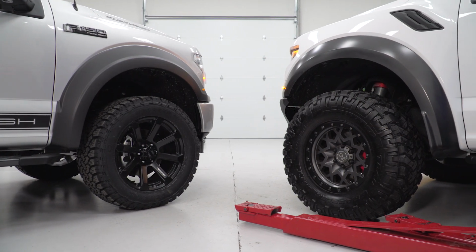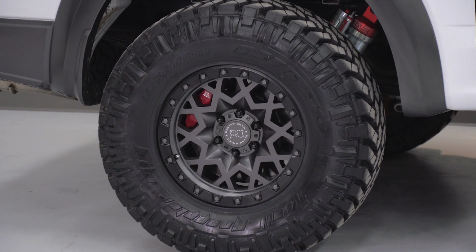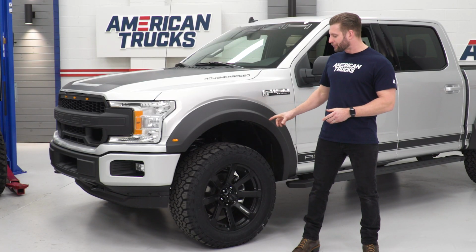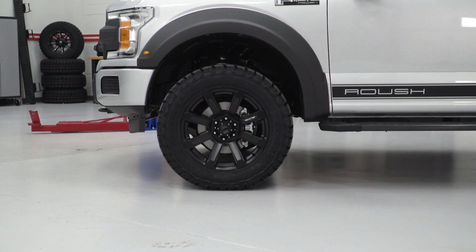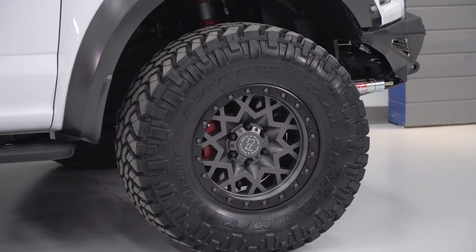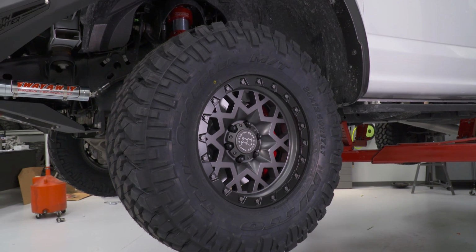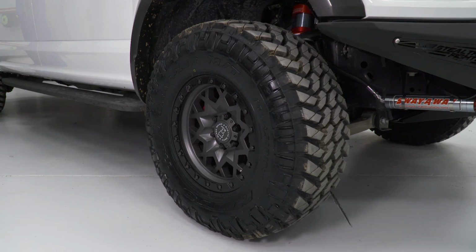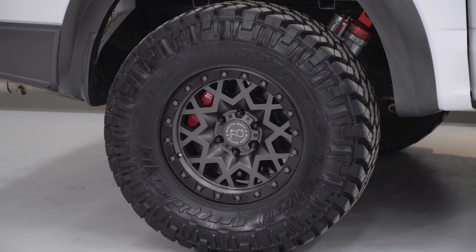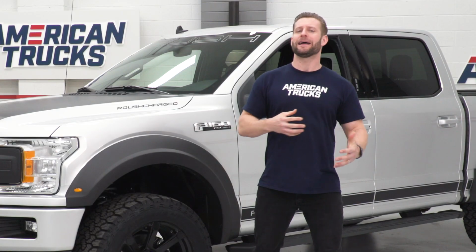Last but not least, let's break down the wheel and tire combo on each truck, and we'll even throw brakes into the mix as well. First and foremost, the Roush here, you're getting a 20-inch wheel, but with a 33-inch tall all-terrain tire. The Raptor, on the other hand, is kind of the opposite. You're getting a smaller wheel, a 17-inch black Rhino wheel, but with a whole lot more rubber, a 35 by 12.5-inch Nitto Trail Grappler. So really depends on what you like.